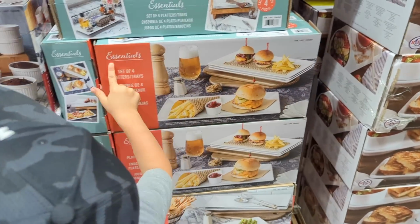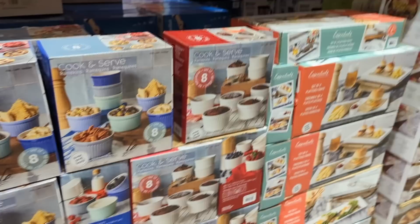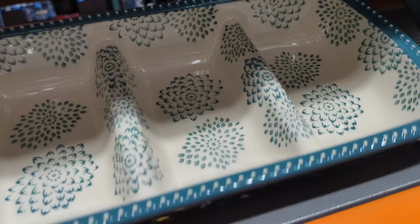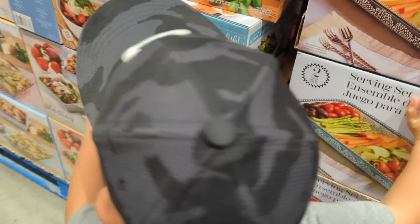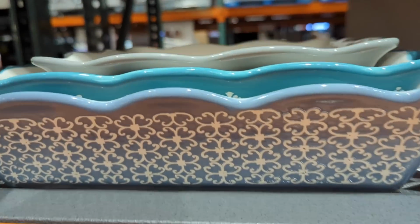What is that? Some little trays. Oh, I like those little ramekins. Those are cute. I have white and colored ones. That's pretty too. Yeah, look at that. Oh, I like that a lot. That's for parties. A sweet treat, Mom. Is that a sweet treat? Yeah. That looks like fruit. That is fruit. Yeah. Oh, these are so cute too.